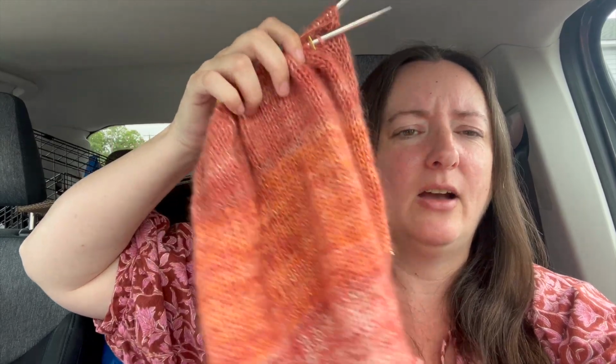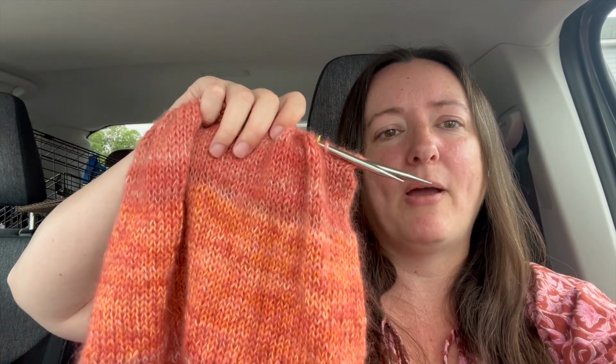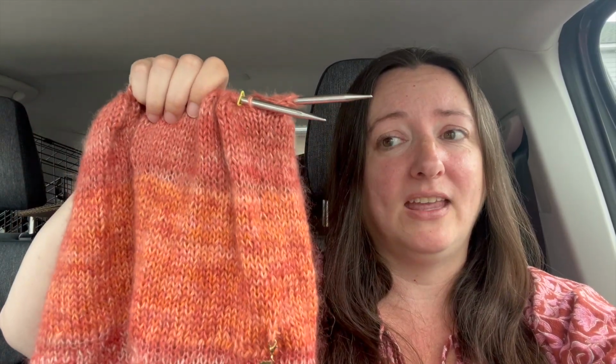So the first thing that was on my list for this month was the Kuma cowl. And last time I checked in with you, I was at the sheep marker. That was like May 4th, I think, when I talked to you guys last. So that's how far I had gotten. I've done that much since. I'm about halfway through. I didn't actually count, but it looks like about halfway through my third color, which means I'm halfway through the cowl in general.